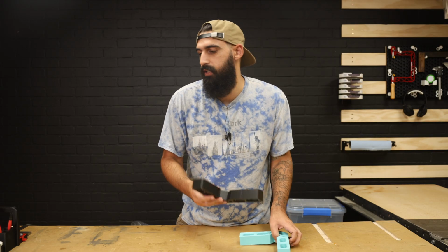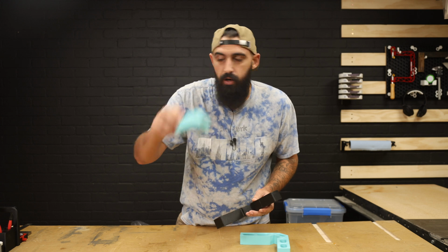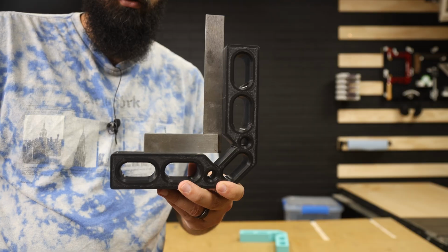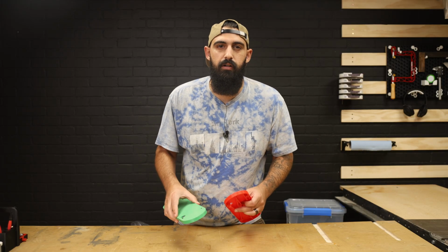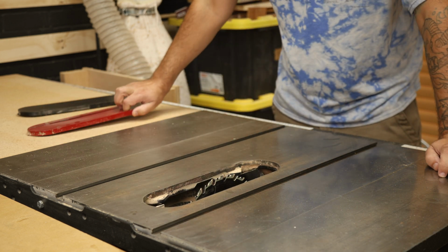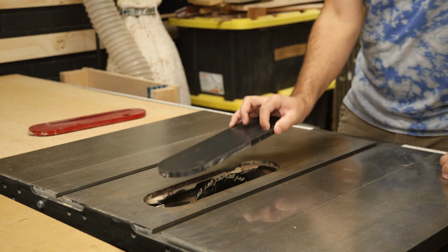These corner clamps can really be made any size you want, and they're super strong. And I know what you're wondering. Good enough for me. I even 3D printed some table saw inserts for my Unisaw. Again, a ton of options out there if you want to 3D print some tools.